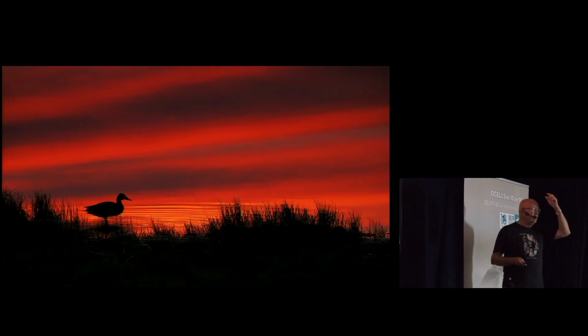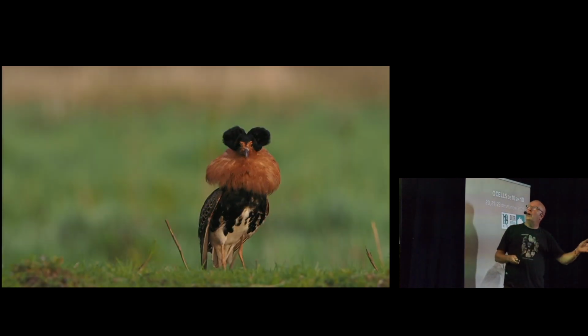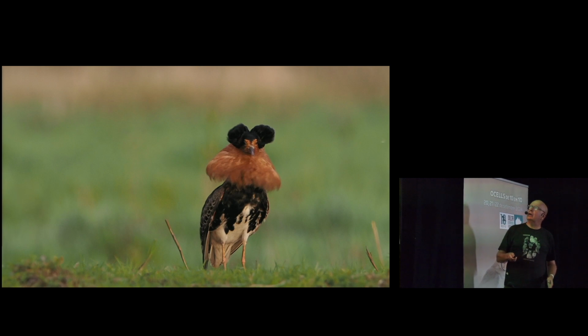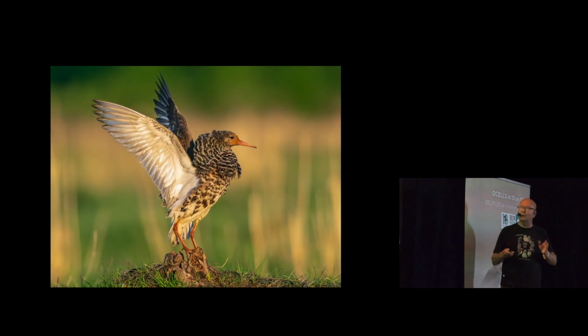Now, okay, then we are in the spring. This is already May. We are working with the ruffs. They are wonderful birds to photograph. This is a heavily declining species, but they are still doing pretty well in Finland.